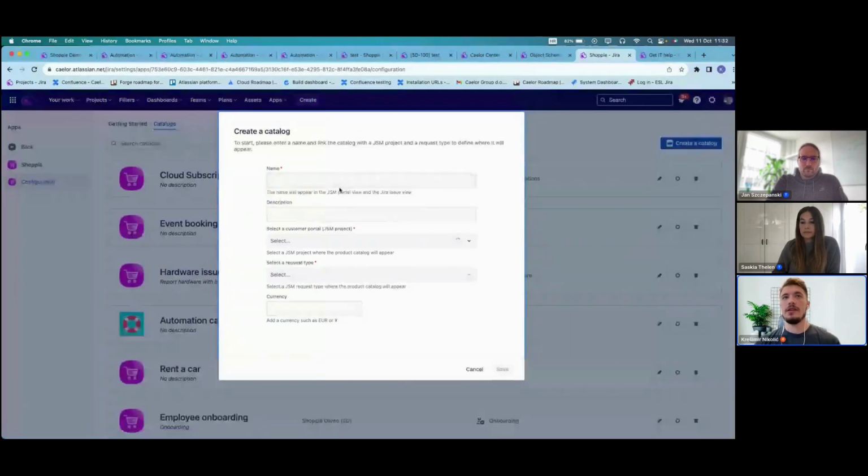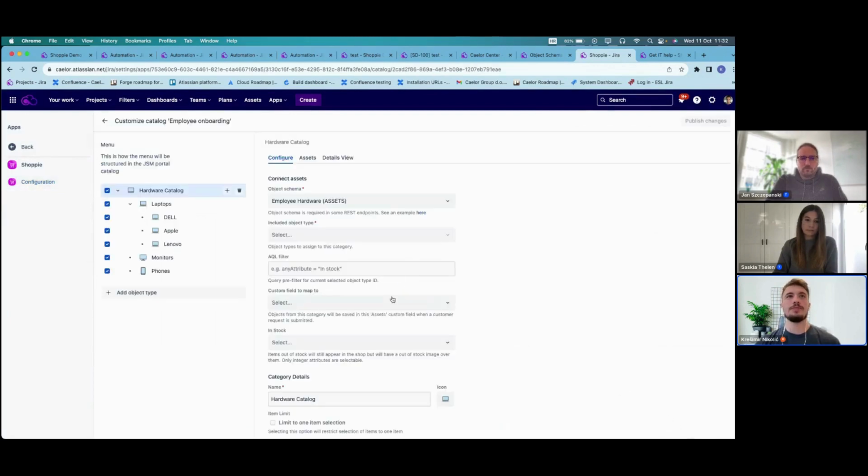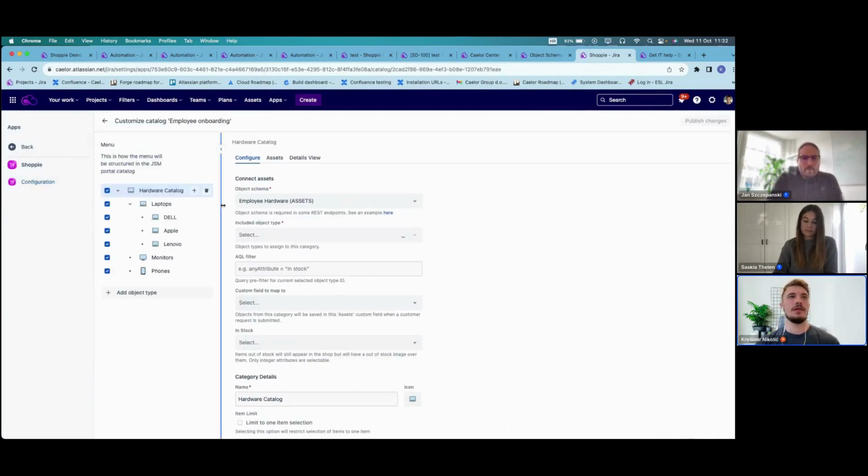You give it a name, a description for internal use. You select a customer portal or a JSM project and a request type. This is important because when your customers click on that request type, the catalog will open. And here you will also define a currency if you are planning on using a price. So let me show you how this catalog looks.